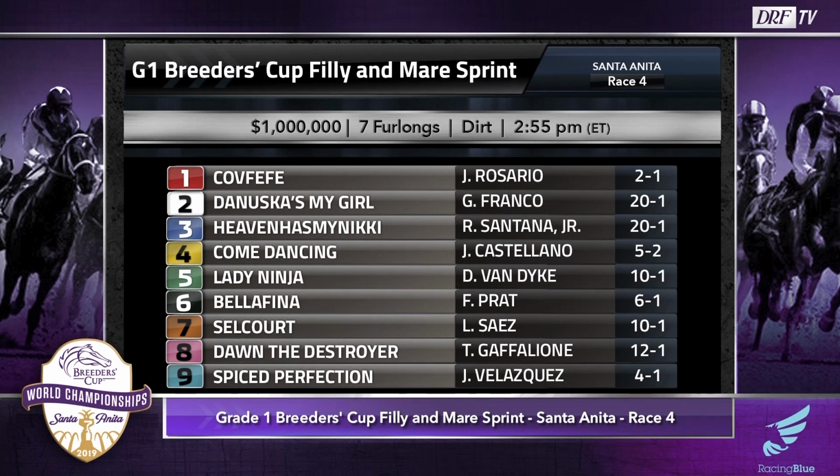In the early portion of 2018, in the winter and in the spring, the number 7 Selcourt was one of the better filly and mare sprinters in the land, winning 2 graded stakes races at Santa Anita with triple-digit Beyer speed figures. She went on the shelf for a very long time. They ran her in the Breeders' Cup filly and mare sprint off a long layoff. She had to hustle from the rail. She got tired. This year she has a prep. We saw the prep. It was a good effort.